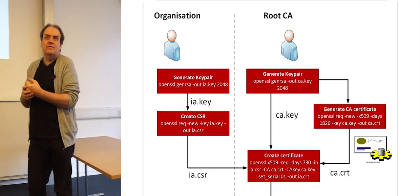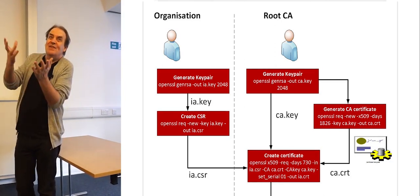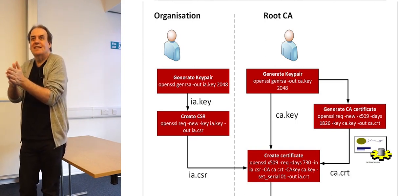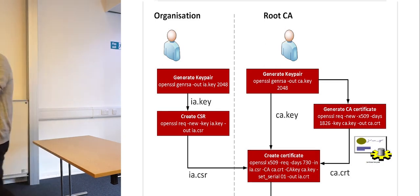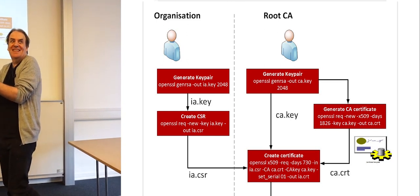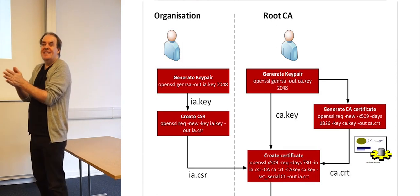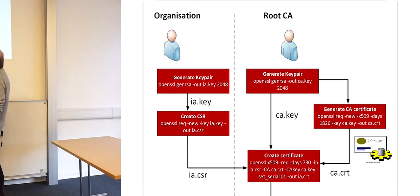Does anybody know a good root CA? This may be a leading question. The answer is no, that's not true. Does anybody know a good one that you trust? Apart from Let's Encrypt. See, that's the problem with this. VeriSign, Comodo, GoDaddy, and so on, are root signers. So we send that through.